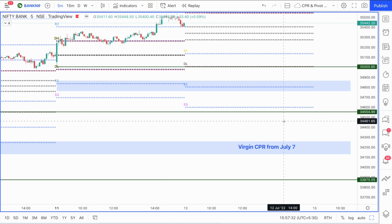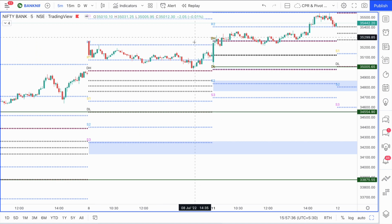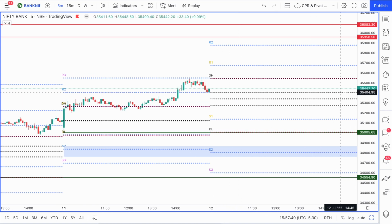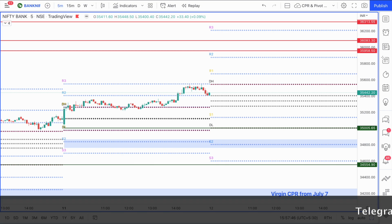We are also having the version CPR from the 7th of July here, and that is all for the price action. I think there are no important levels as of now that I see, and all other important levels we have already marked, and I have been posting these charts to Twitter regularly. So please do take those levels down from Twitter. You can follow that link down to TradingView, and you can have these levels on your charts.